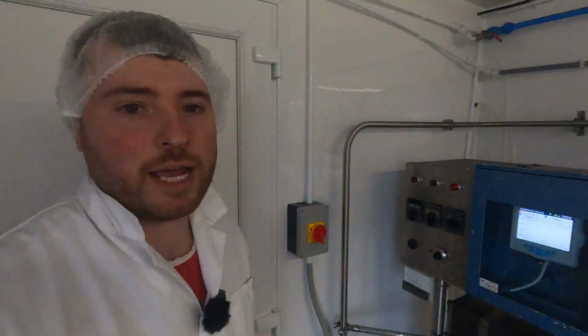So what I'm going to do is open up the valve just now and let the water into the separator, give it a rinse out, and then I'll add the chemical. So while I'm waiting for that to circulate, I can show you around the shed.